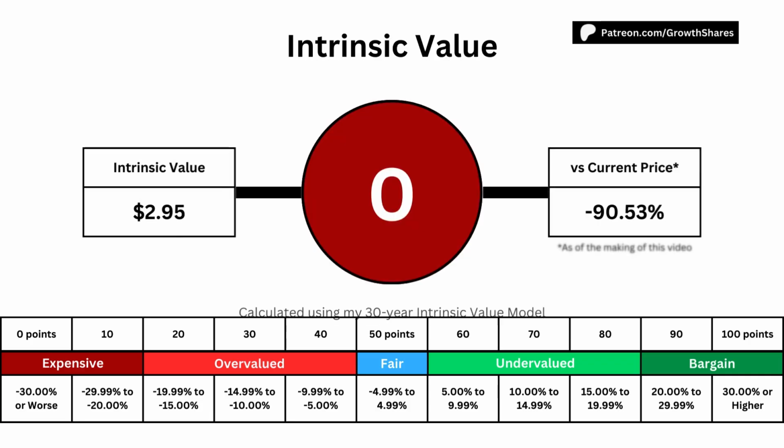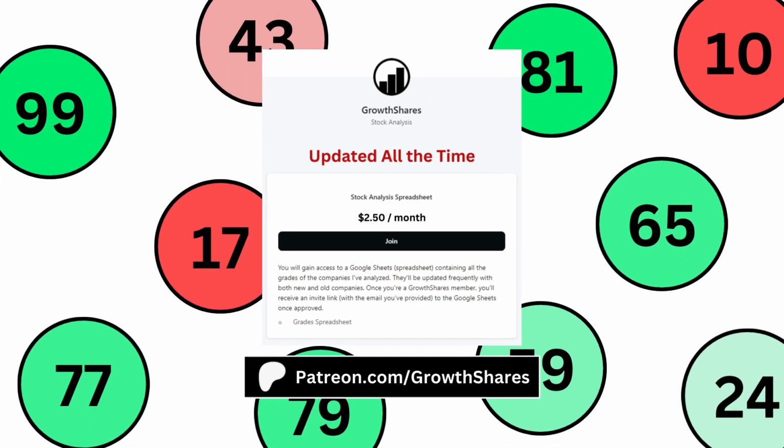Now we can put the points towards the intrinsic value. Remember, for this analysis, I used a 30-year intrinsic value. The points are on a scale from 0 to 100, with 50 being fairly valued, and any total above 50 is considered undervalued.